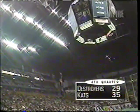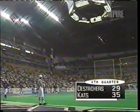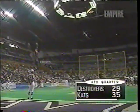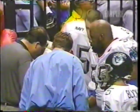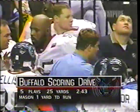Welcome back, everybody. 35-29. The Cats out in front of the Buffalo Destroyers. It is a 6-point advantage. You and I were just speaking a month ago. This is a team, the Buffalo Destroyers we're talking about, that would not have answered the way they have answered in the second half. In the last 2 weeks, they have really made strides. And that's a sign the Ray Bentley's methods are starting to take hold.